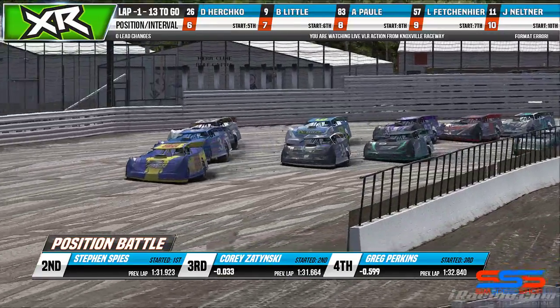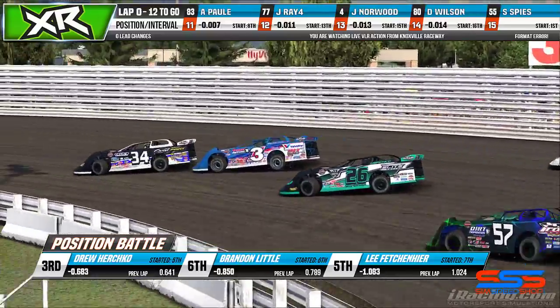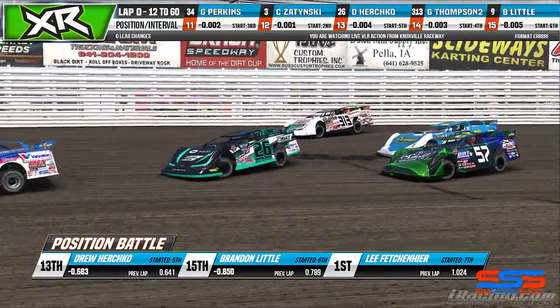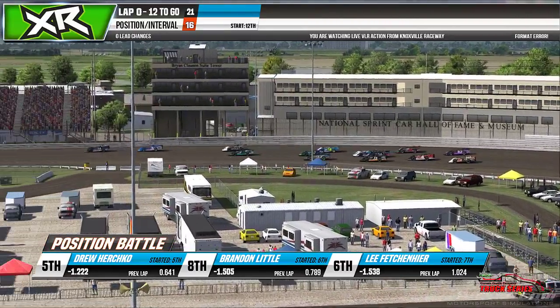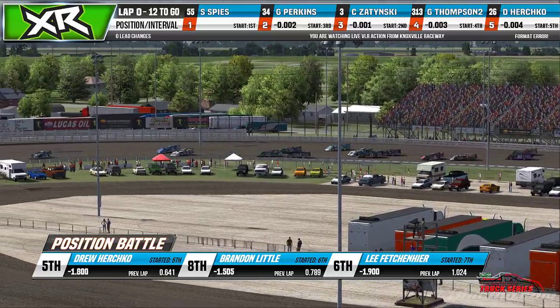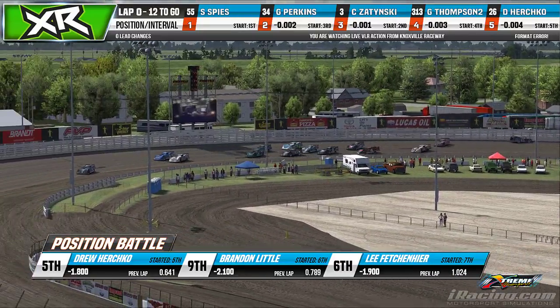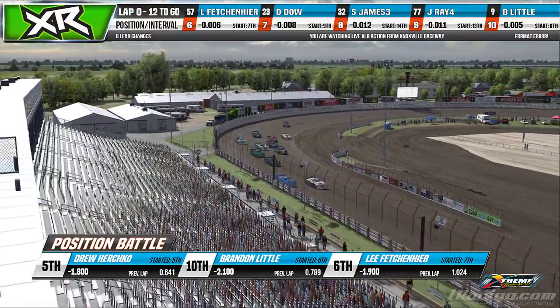Green. We are underway here. 10 laps on the board in the B main, and Spees with a great start. The 34 of Greg Perkins puts a big slider on Corey Zatinsky as they go into 1 and 2. They are 3 wide mid-pack right now, fighting it out. Yes, they're all in a transfer spot. The 32 of Shane James is making these boys look a little silly right now.